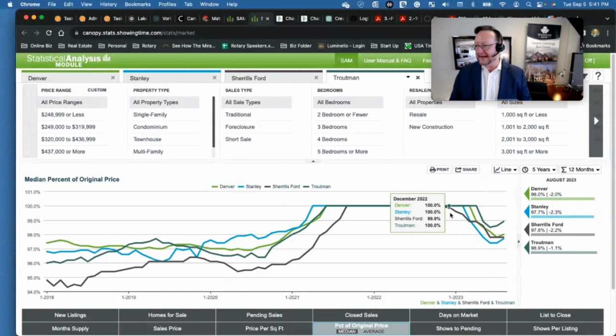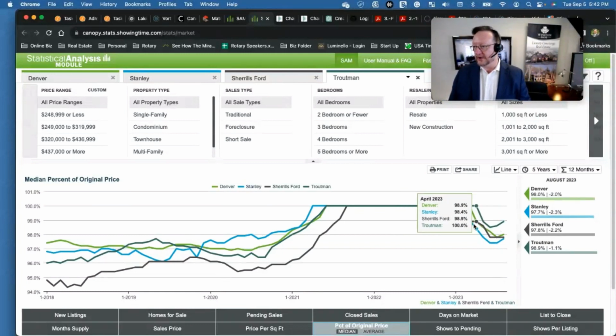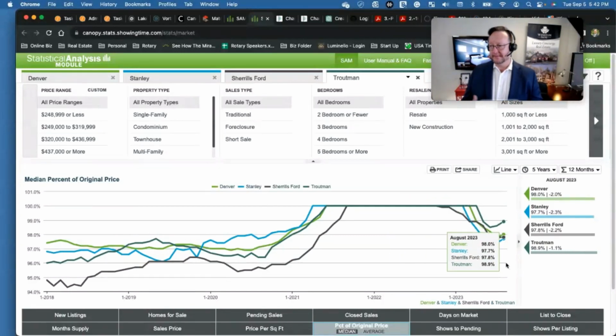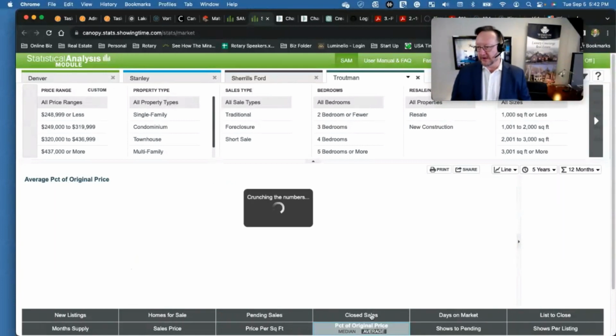Then about December of last year, you could see Cherryville started going down. Then in February of this year, Denver starts going down, and then Troutman. This tells me some sellers and listing agents are maybe a little high on their pricing. They're coming in at 98%, 97%, and closing at that amount. So let's go to average.